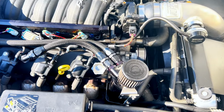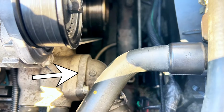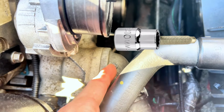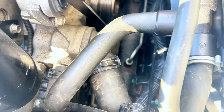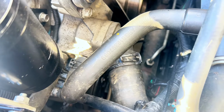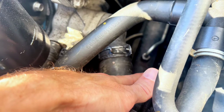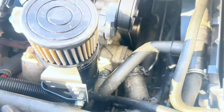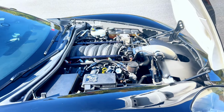It's super easy. All right, guys, so we'll start from the top. We'll just go right here to the thermostat. That's the thermostat housing right there. You can see one 10mm bolt right there, and then another 10mm on the other side. It's these two bolts. You can probably replace the thermostat without actually having to take off this hose, but if you do want to take off this hose, just know that this thermostat housing goes down pretty far, so you've got to remove this hose pretty far to get off the thermostat housing. But the thermostat is super simple to replace on these cars. Two 10mm bolts.